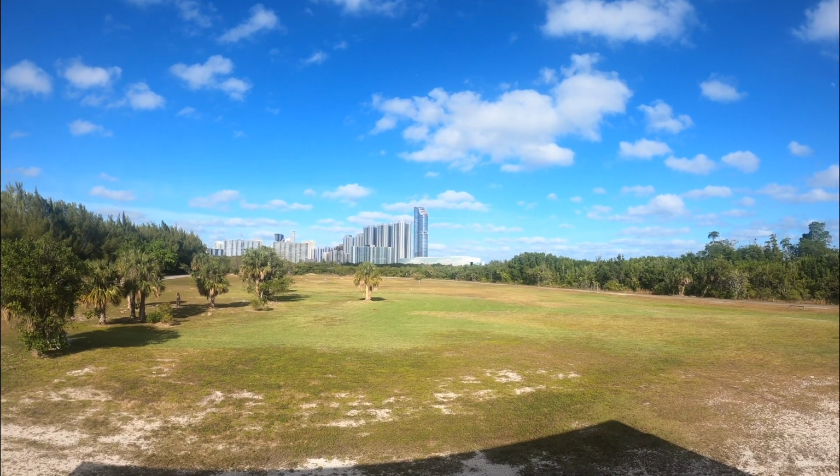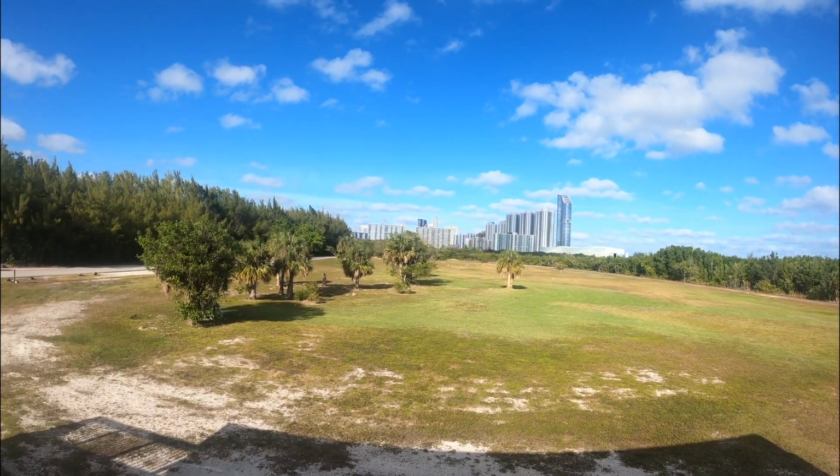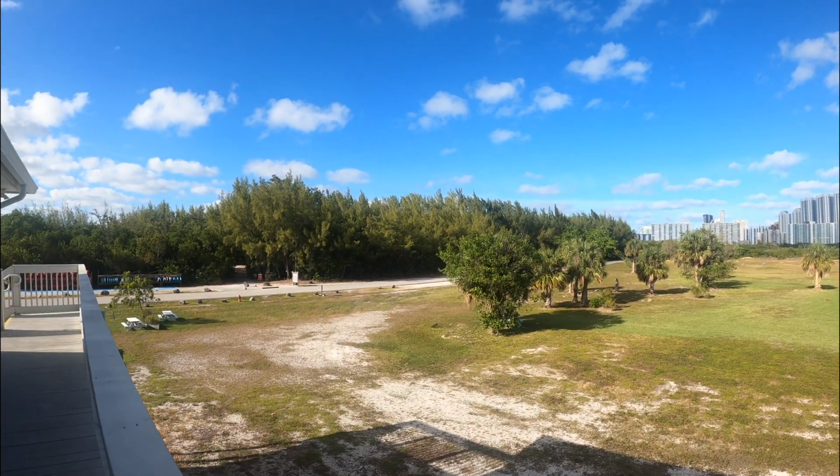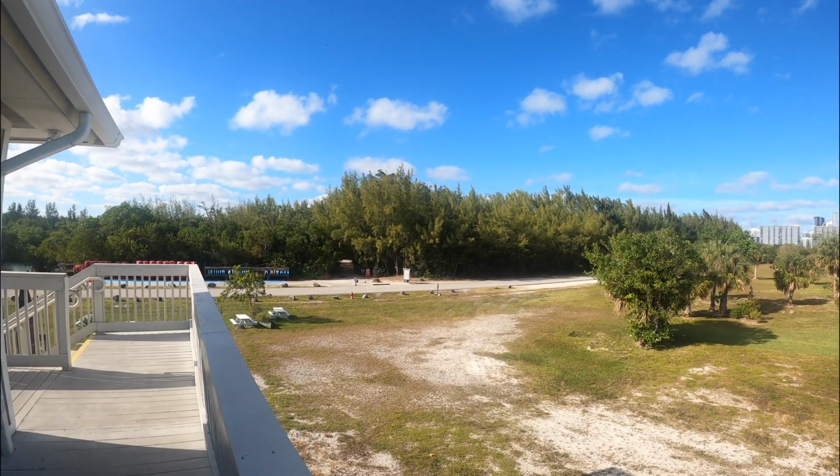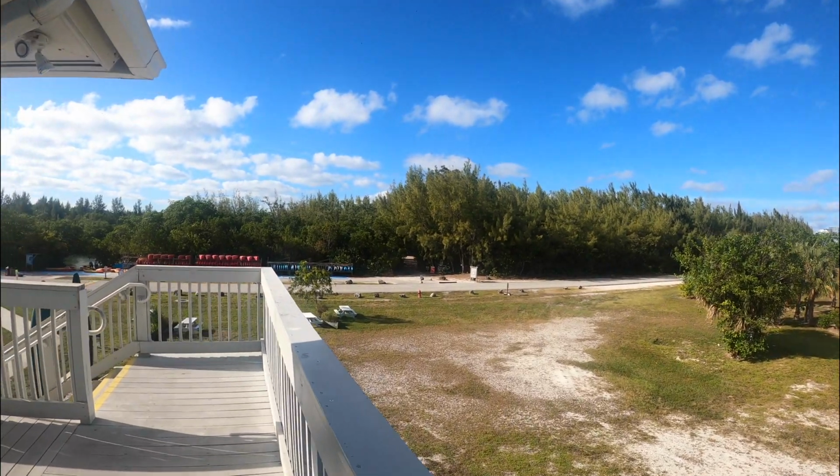Here we get to look at the massive oasis that is the Oleta River State Park and the Oleta River Outdoor Center. It's a wonderful place, and places like this do need to exist and keep existing.